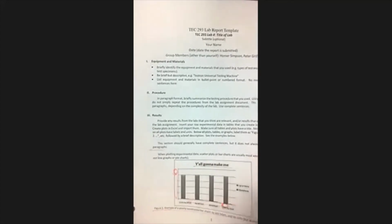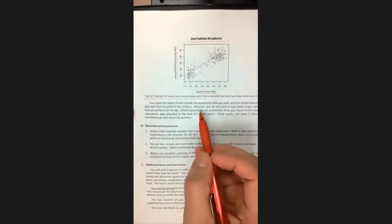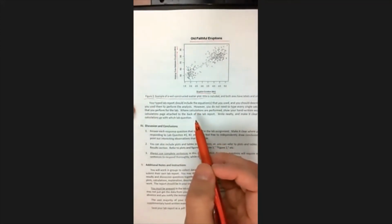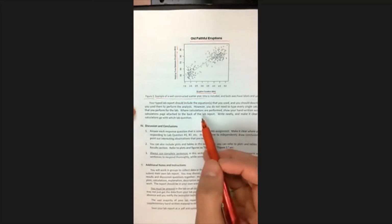All right. I think I'm going to say this later about the equations. Does it say here about the equations? Yeah, it says right here, right? So the equations that you use, I want you to type in the equations that you use, but you don't have to include every single little calculation that you do. So write out the equation that you're using, describe how you use that equation, but you don't have to type out every single calculation.